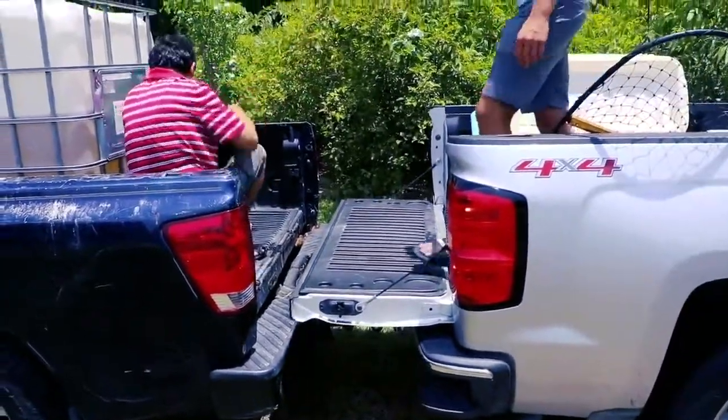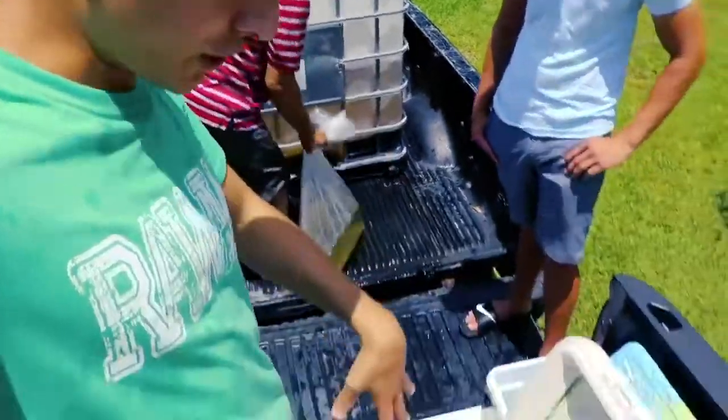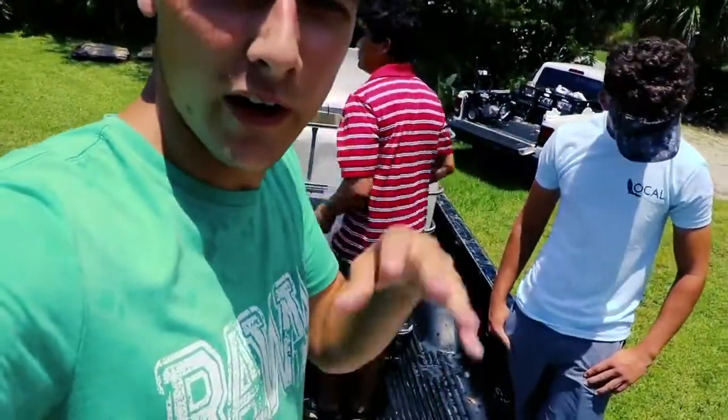That's good. So what we're doing is we're filling up this cooler right here. We have a bunch of treated water. We're filling up this cooler, and basically we're gonna put the fish saver in there, put the fish in there, and then we should be good.